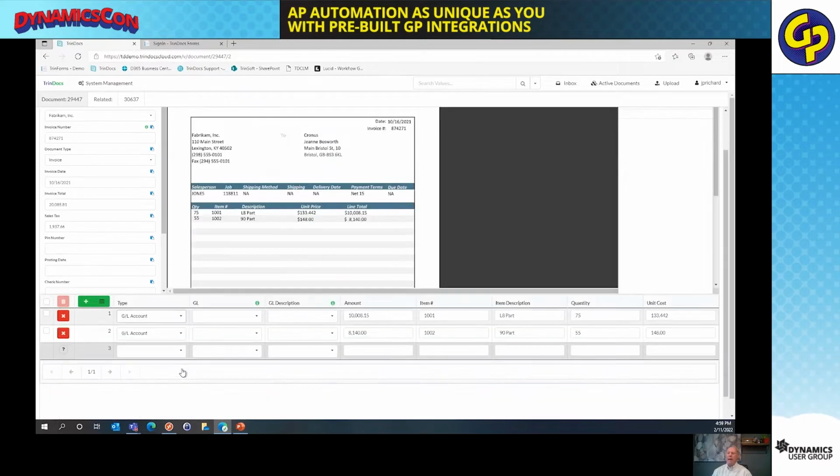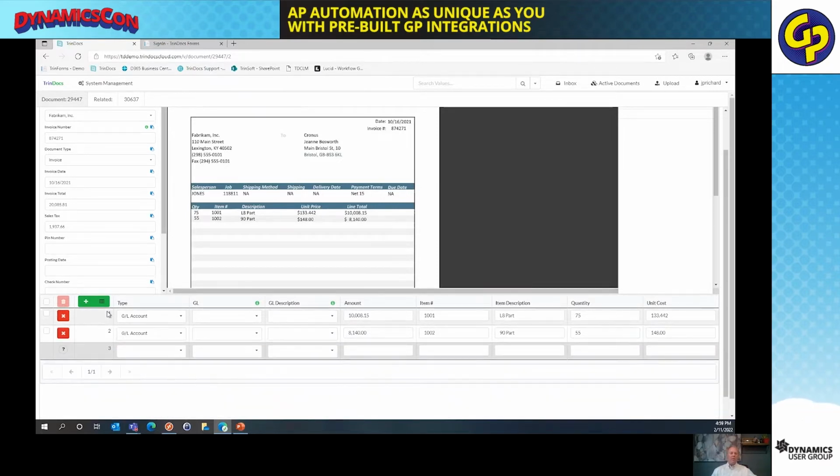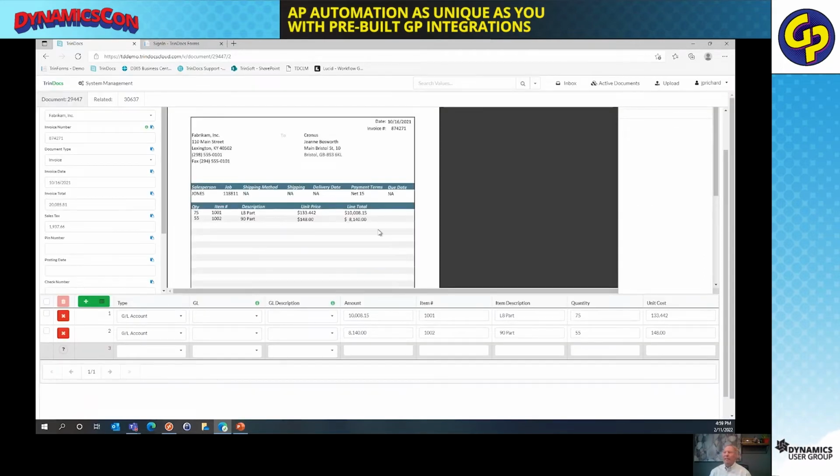Now, if you have 1 or 2 lines of code and you just want to add in things here, you can easily do that. You can easily take them away. Or if you're coding 10 lines of code or more than that, we have a function that allows you to import data from Excel, drop it into here straight from Excel, copy and paste, and we'll auto code that for you, which is a big, big deal if you have a lot of lines of code.